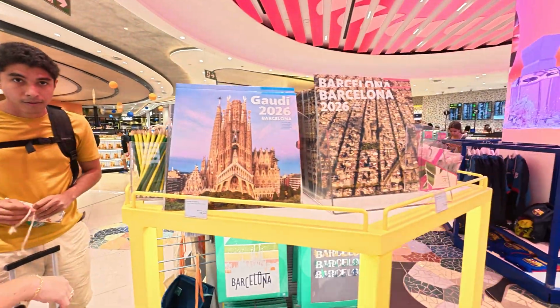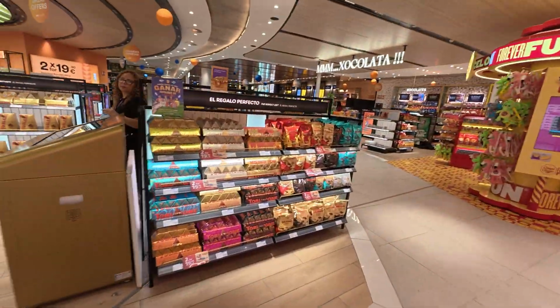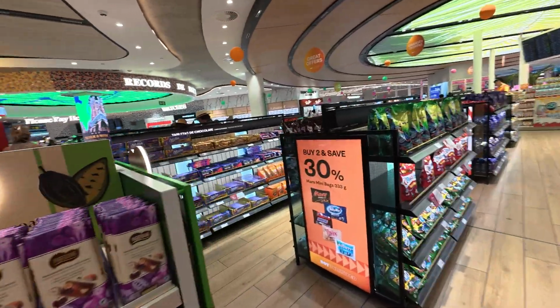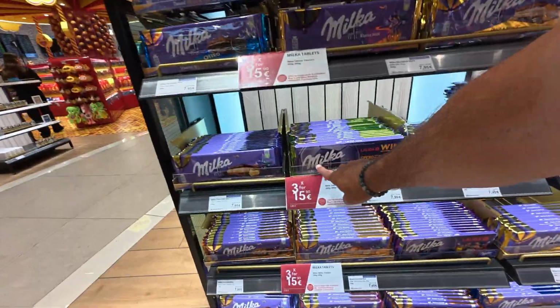This is the famous cathedral that's been under construction for 100 plus years. And word on the street is this is the year that they actually finish it. So that'll be nice to see and kind of come back to. And of course your Toblerones, so many different varieties here. A lot of chocolates, M&Ms, Cadbury, Milka. This is my favorite, Milka.